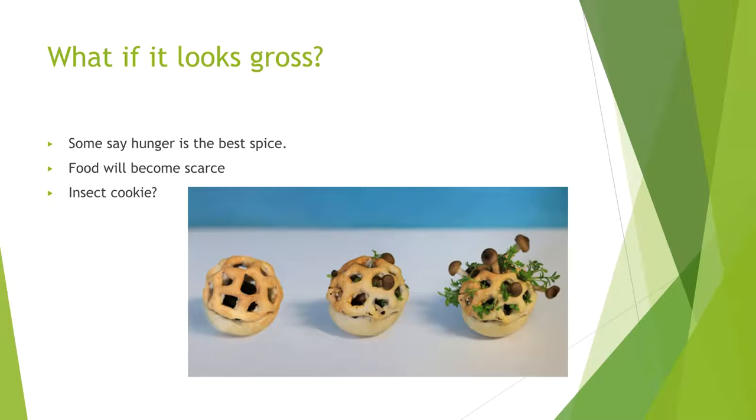And what if it looks gross? Well, some say hunger is the best spice, and food will become scarce, and we might even have to eat bugs, really. And so, in the shape of a cookie, people might be more inclined to eat insects.